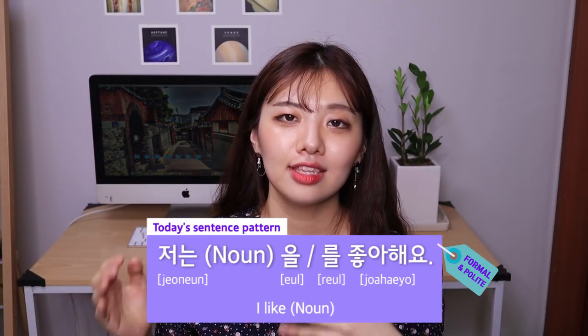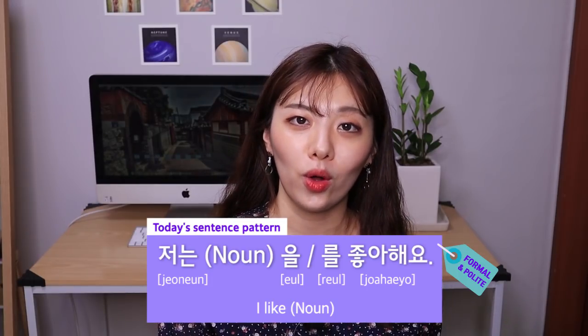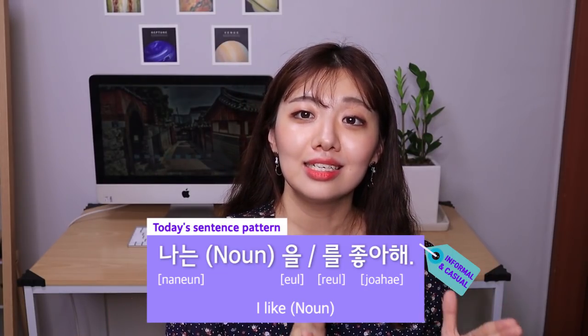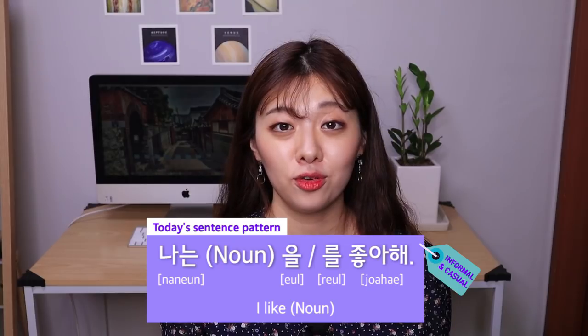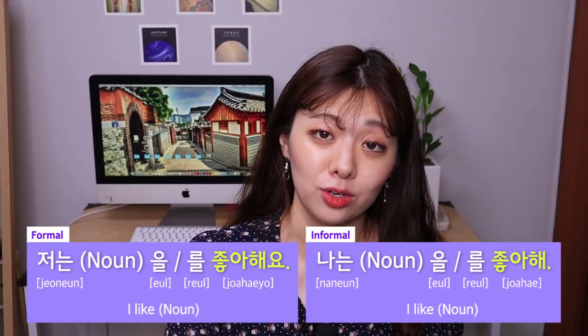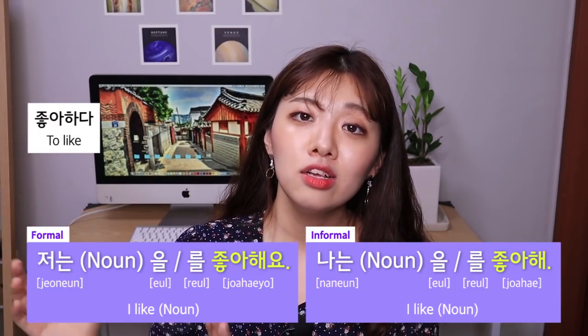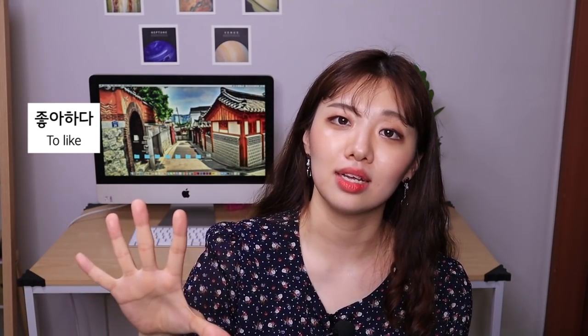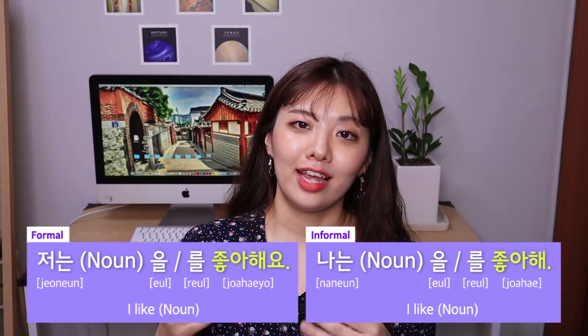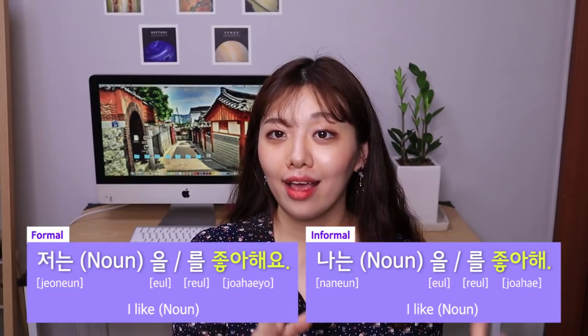저는 noun plus 을/를 좋아해요 for formal, and 나는 noun plus 을/를 좋아해 for informal. So both of them mean I like nouns. And 좋아해요 or 좋아해 here are from the verb called 좋아하다, which means to like. And 좋아하다 is a basic form. You can find it in the dictionary because it ends with a 다 ending, right? And 좋아해요 or 좋아해 are conjugations of present tense. So again, 좋아해요 for formal and 좋아해 for informal.